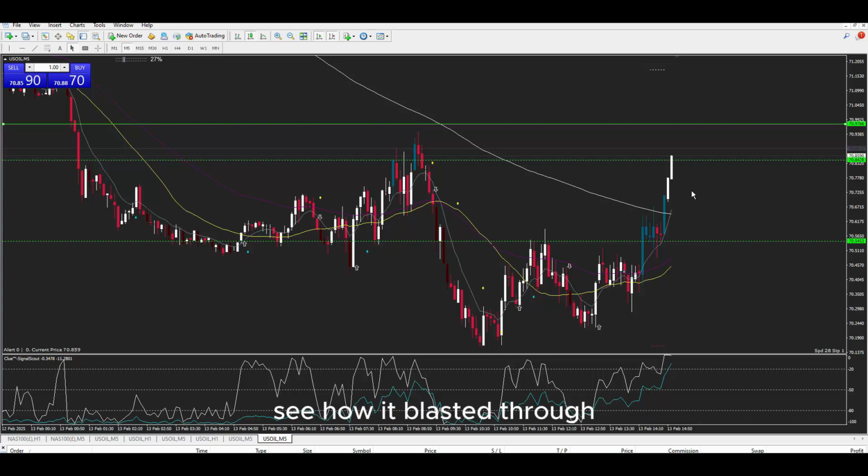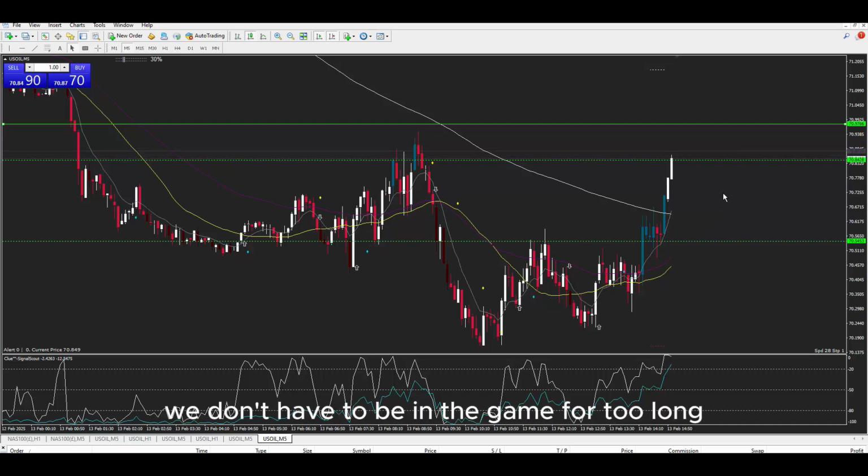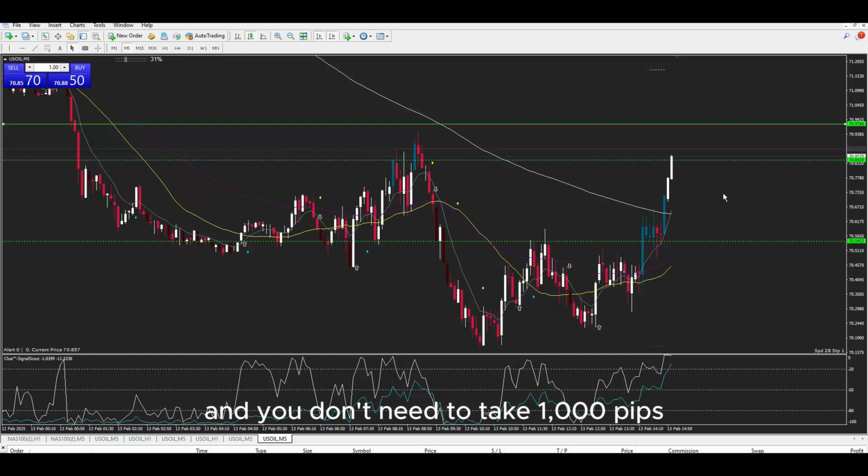See how it blasted through? It's showing strength, and it's going to go for this stop, but we're out. We don't care. We've taken what we needed. That's all we need. We don't have to be in the game for too long, and you don't need to take 1,000 pips. You just don't need it. We're in, we come out, we can fight another day.